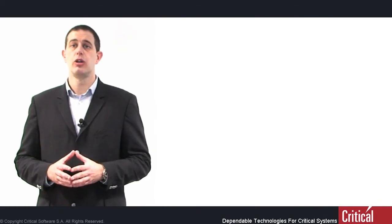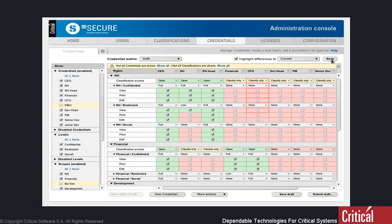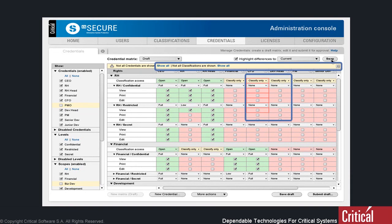With csSECURE, the policy definition and enforcement is centralized. You have a high usability matrix interface for simplicity, and the policy history is kept and differences highlighted. You have context actions for increased productivity and non-modal warnings for helpful hints.